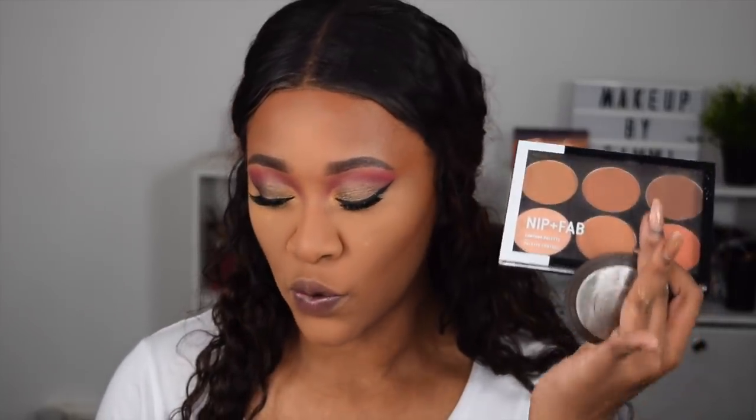So the next thing we have is powder bronzer, and I gave you guys the Nip and Fab palette or the Becca powder. It's a face powder, but it's dark enough for me to bronze with, and with 53%, so very close again, we have the Becca powder. So you guys wanted me to use the face powder that's not really a bronzer, but it's dark enough for me to use as a bronzer.